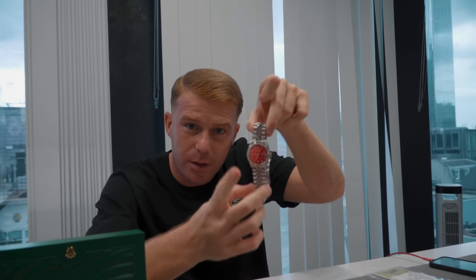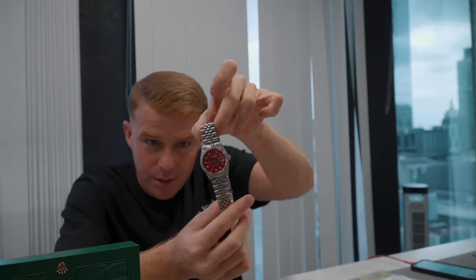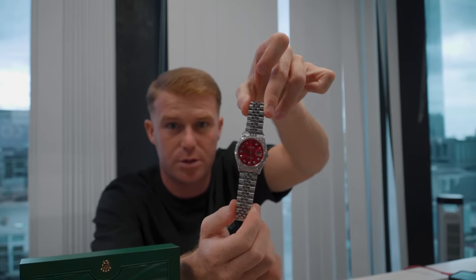All the way from Bristol, big up Bristol. We get loads of customers from Bristol, so I appreciate you traveling. My man's gone to 36mm with a red diamond dial and bezel and shoulders. Clean watch.